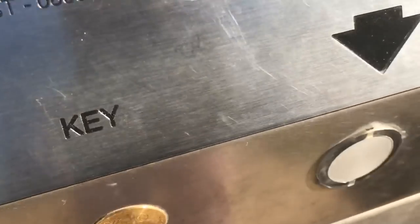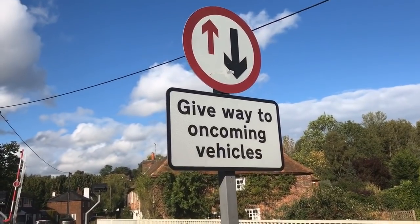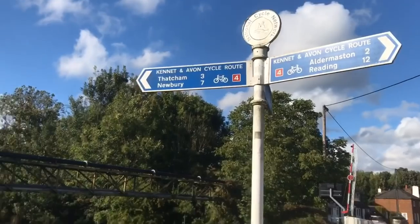But yeah, just put the key in and the buttons glow and you get to press buttons, so I'm a big fan of that.